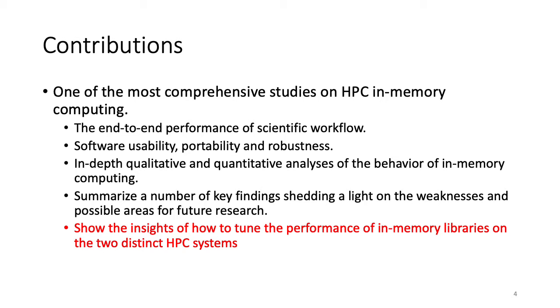such as insights on how to tune the performance of in-memory libraries on two distinct HPC systems, Titan and Cori at NERSC.